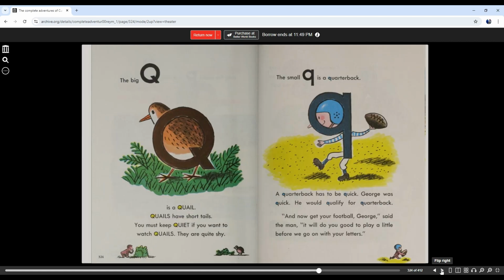The big Q is a quail. Quails have short tails. You must keep quiet if you want to watch quails. They are quite shy. And the small q is a quarterback. A quarterback has to be quick. And George was quick. He would qualify for quarterback.